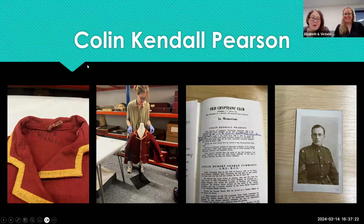So just quickly to tell you about Colin, because we didn't actually track down all the people that we were able to feature in the exhibition. So this is Colin's uniform. It was one of the more filled out MODES records that we had to work with, but again, it was full of errors. Luckily though, we were able to track down a Pearson family archive within Gloucestershire Archives. So we worked with the team there and we were able to build a complete biography of Colin, and we were able to find this photograph of him in his military uniform, which we were able to use in the exhibition, which really added to the interpretation all about Colin.